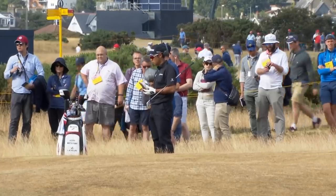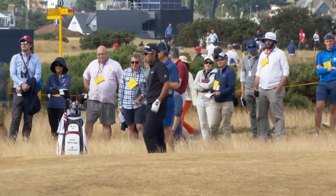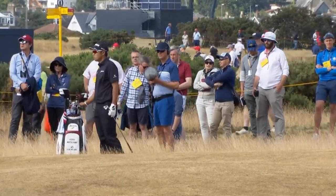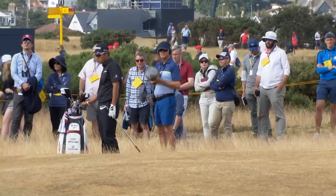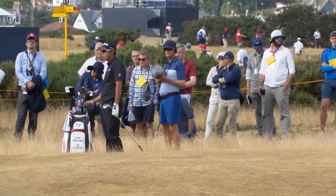Matsuyama must have a nice lie in the rough. He's waiting for the green to clear. Maybe got a lie that might come out of there quickly.